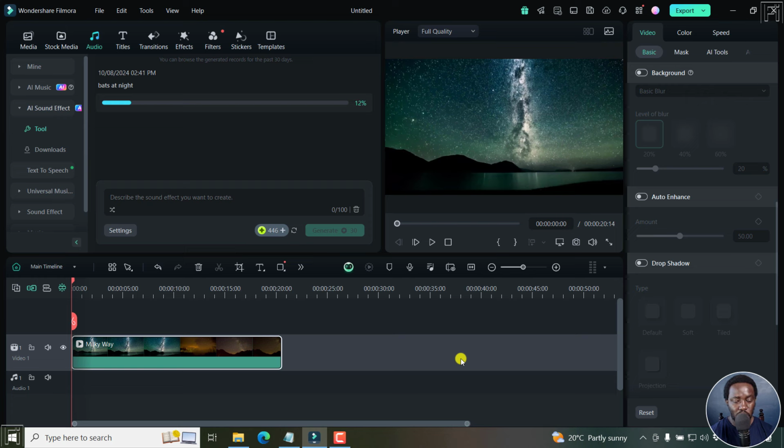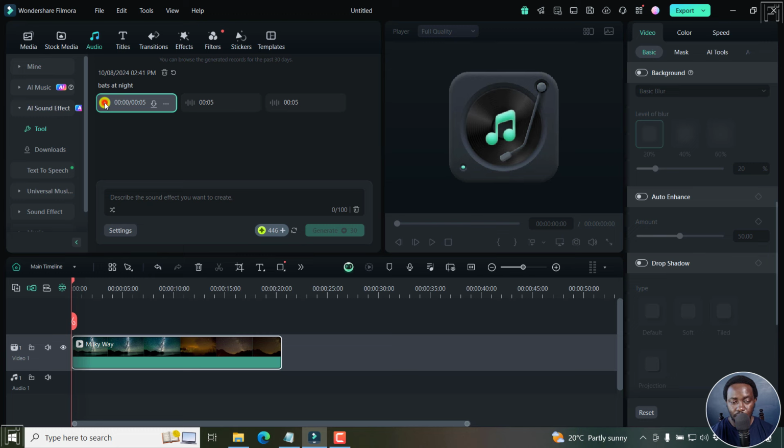We see what kind of sound we're going to get for our sound effects, which is going to help us really understand what is going on, or what type of effect you can create. If you want to create rain effects, a crowd cheering, children playing, and so on and so forth, or children laughing, that is something you can easily create inside Filmora 14. And let's see, you can come over.